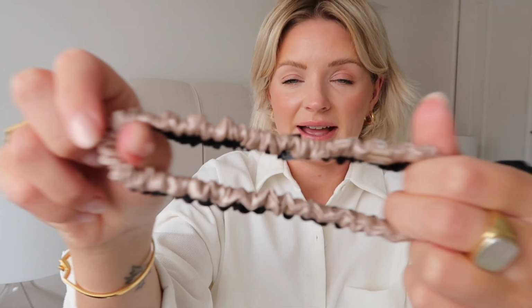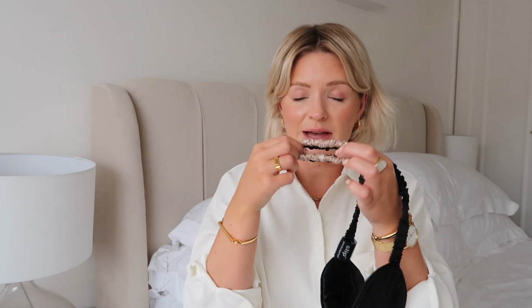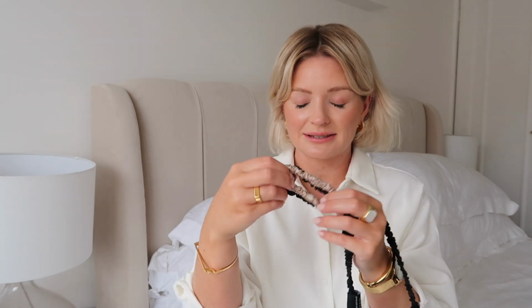They are silk hair scrunchies and they just feel really nice putting your hair up. They don't pull or snag your hair at all. I'm really trying to look after my hair. I always do, but just taking those small extra little steps, like using silk hairbands and things, just to not pull any hairs out.